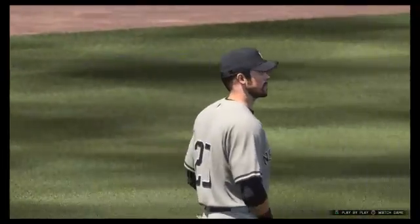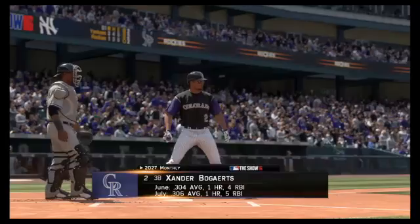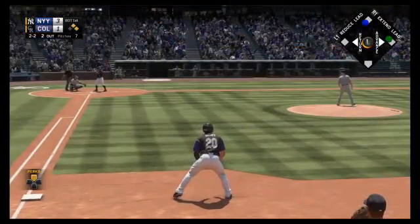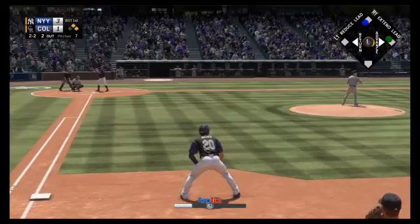And with that, let's give you a look at the Yankees. Xander Bogaerts will stand in now as we take a look there at the difference in his numbers between June and July.